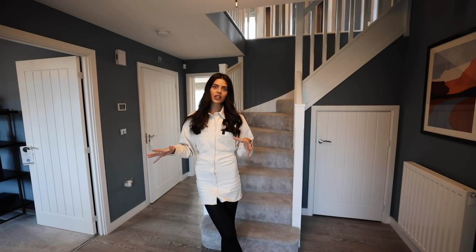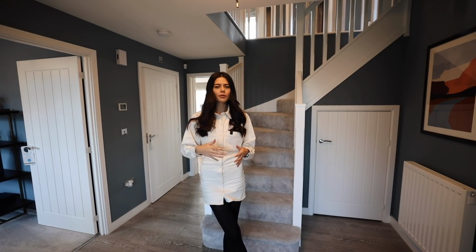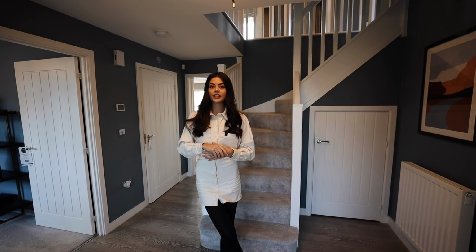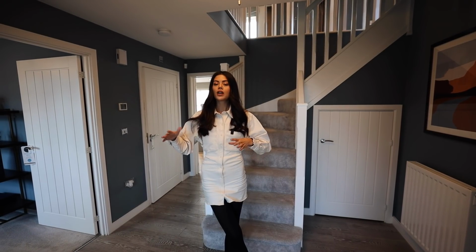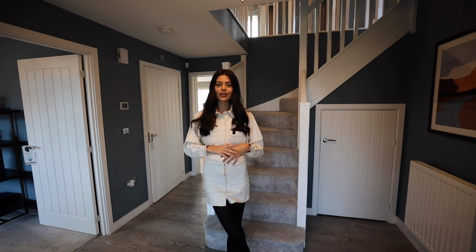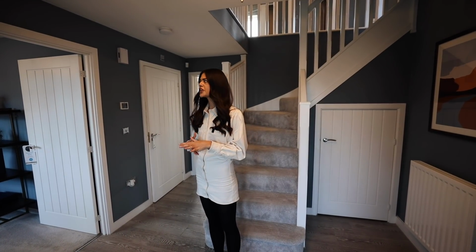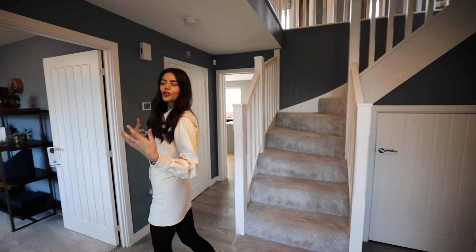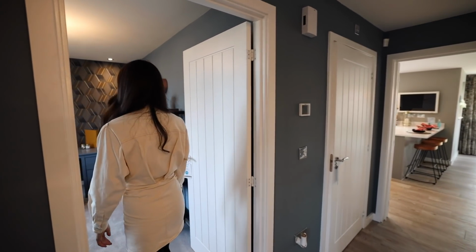Miller Homes are super forward thinking when it comes to their properties and the environment, and every development that they do progresses more. So this is a really environmentally friendly home. I'll link down below any stats that you can look at, but it's definitely something that's at the forefront of their priorities. They've been building homes for like 85 years. So yeah, it's progressing every time they do a new development. So this is the study.